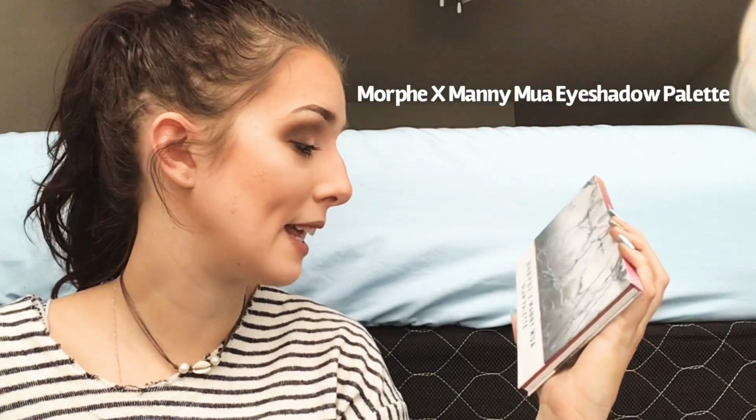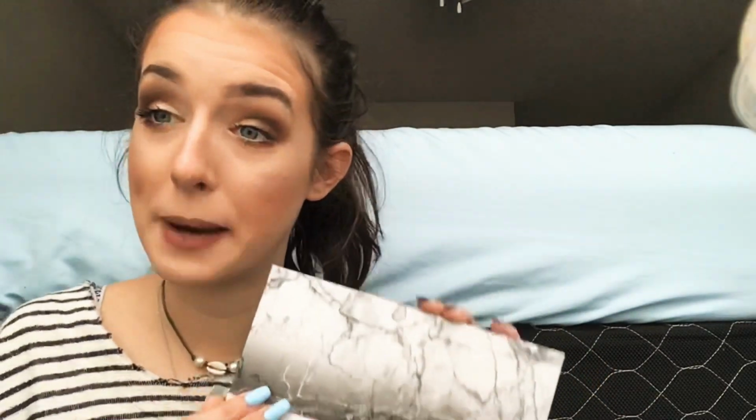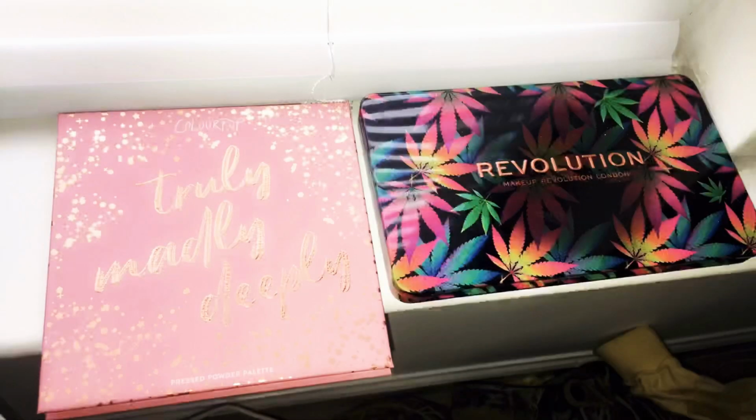So this is the Morphe and Manny, what's that, Jeffree Star? And the Manny MUA Glam palette. Now this has two highlighters in it. I don't really use the highlighters in here because, I don't know, I just don't. But this is the inside. Look how pretty. Oh my god.